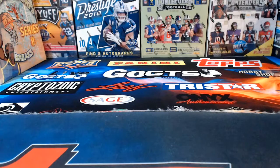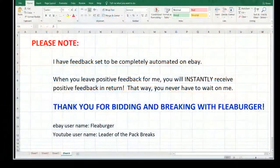All right, we have got quite a few things to break tonight. It'll be a case of National Treasures collegiate football, and then quite a few things in the memorabilia line. So before we actually get started breaking as we normally do, we are going to go over a little bit of information just to make sure we are all on the same page. Let's get that up and running.